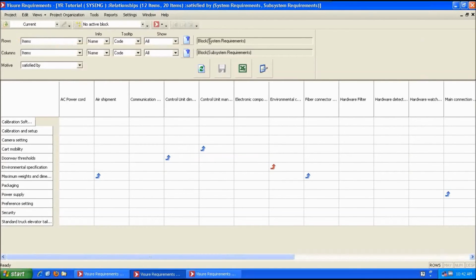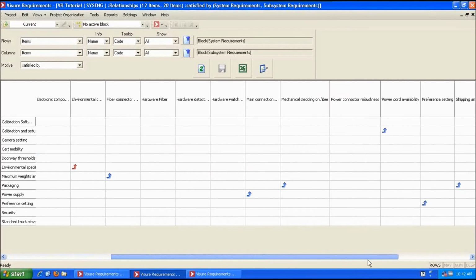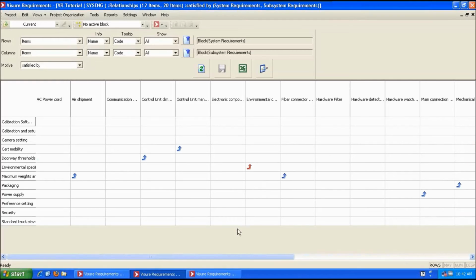Now I'm seeing in rows the system requirements, while in columns I'm displaying the subsystem requirements with the relationships in here. So I can see in red here a suspect indicator that is telling me that the system requirement has been changed. So I need to check if the relationship is still valid. I can check which requirements have been changed in a heartbeat. There's no need to have canteen discussions or have lunch with the product manager to be notified of those changes.